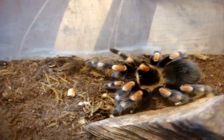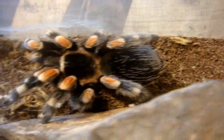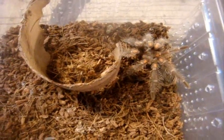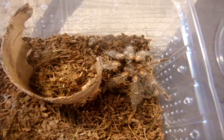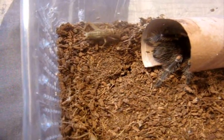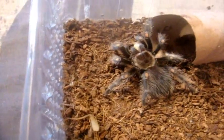Here's Scarlet, Brachypelma smithi, Mexican red knee, 5-inch female. Oh, she's going to eat. There we go. Love it. Alright, so some more Mexican species. This is Leon, my Brachypelma erratum, the Mexican flame knee male. Oh, good job, Leon. Now it's Claire's turn. Ooh, good job, sweetie. That was awesome.